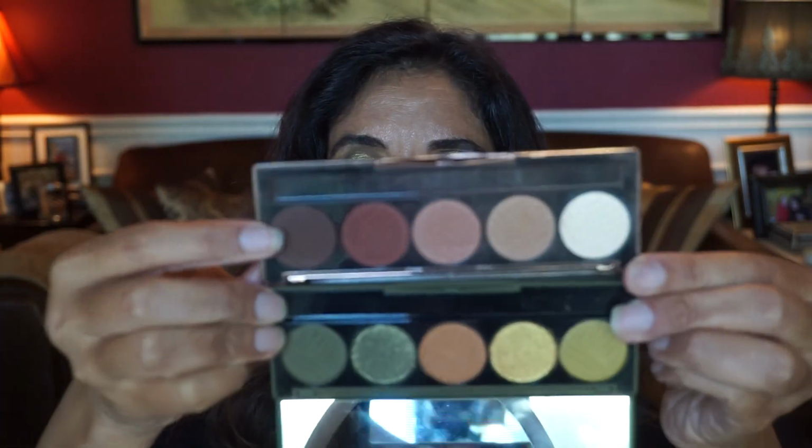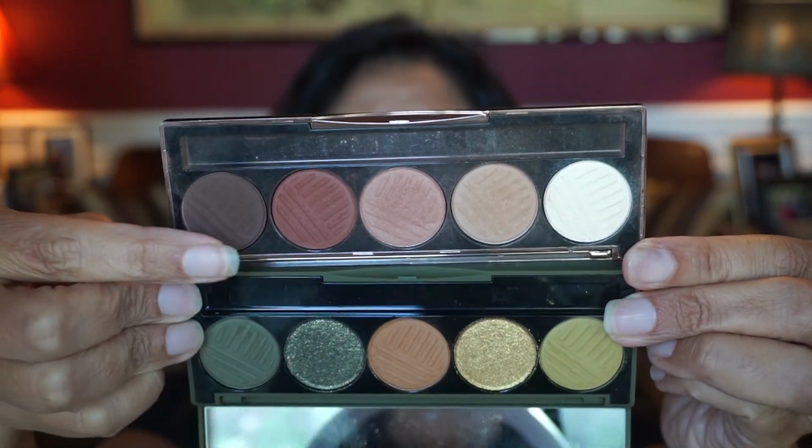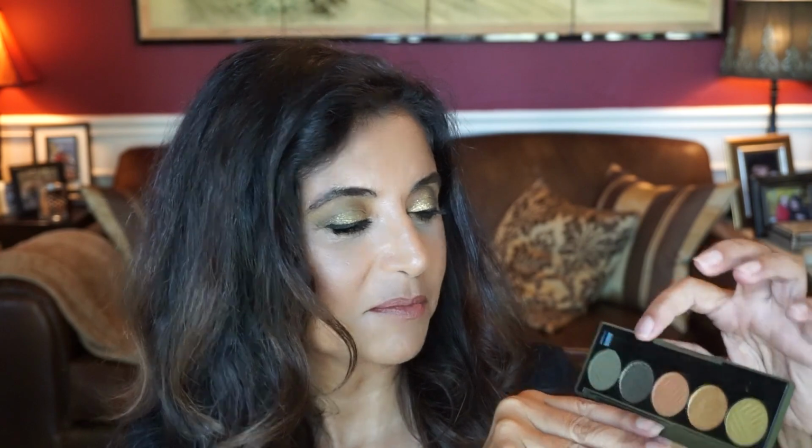Let's see if it's in my baked browns. Okay, this one here is the baked browns, and yeah, it is different. So I'm glad they didn't duplicate any of the shades. And also, I could probably find a gold in my collection, but this shade right here, the olive green shimmer, I mean, you could see it right here on my lid and then with the gold right there.